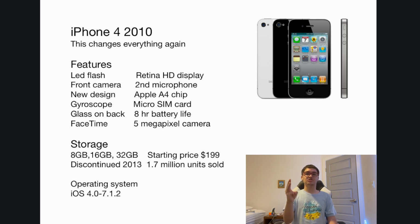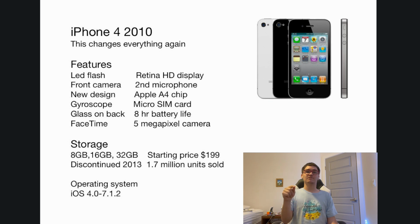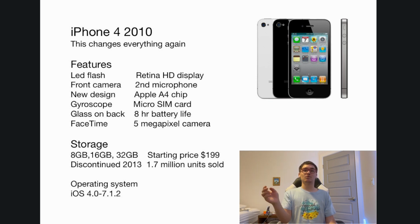It featured an LED flash, a new front-facing camera, a retina display, and it features the Apple A4 chip, the micro SIM card, which is smaller than the 3GS and earlier, because they needed the space, a bigger battery for 8-hour battery life, a 5 megapixel camera, and introduced FaceTime, even a gyroscope. The storage options were 8 gig, 16 gig, and 32 gigabyte. The starting price for the iPhone 4 was $199, it was discontinued in 2013. Just like the older iPhones, Apple sold 1.7 million iPhone 4s until 2013. The operating system was iOS 4.0 through 7.1.2.